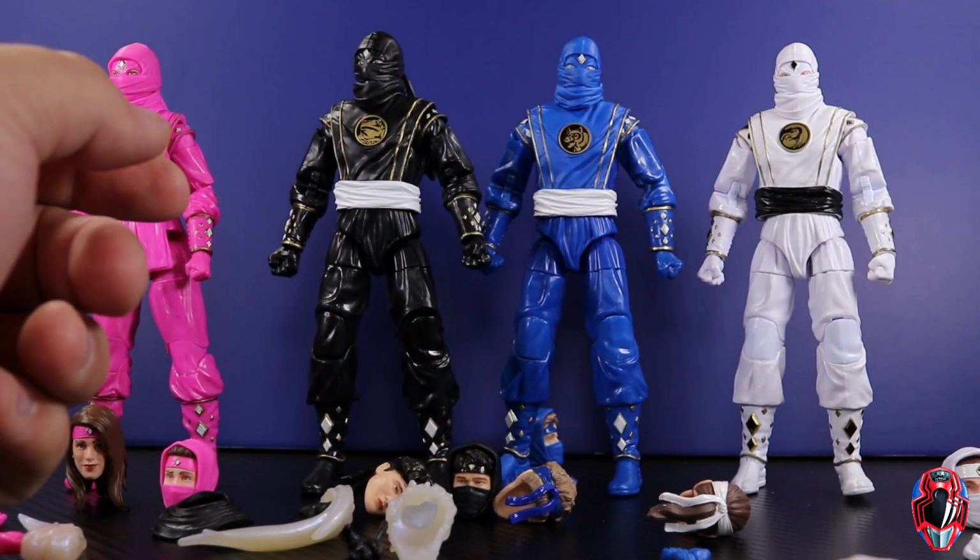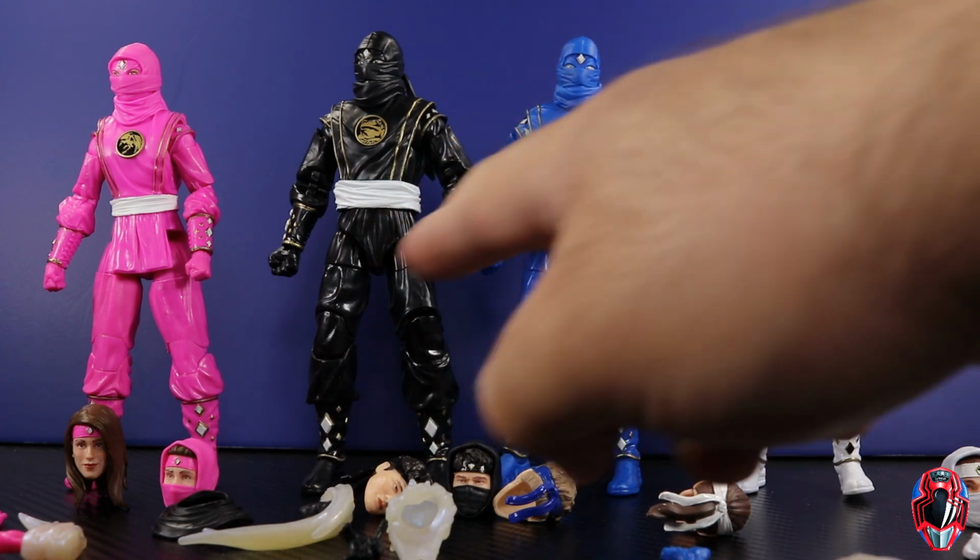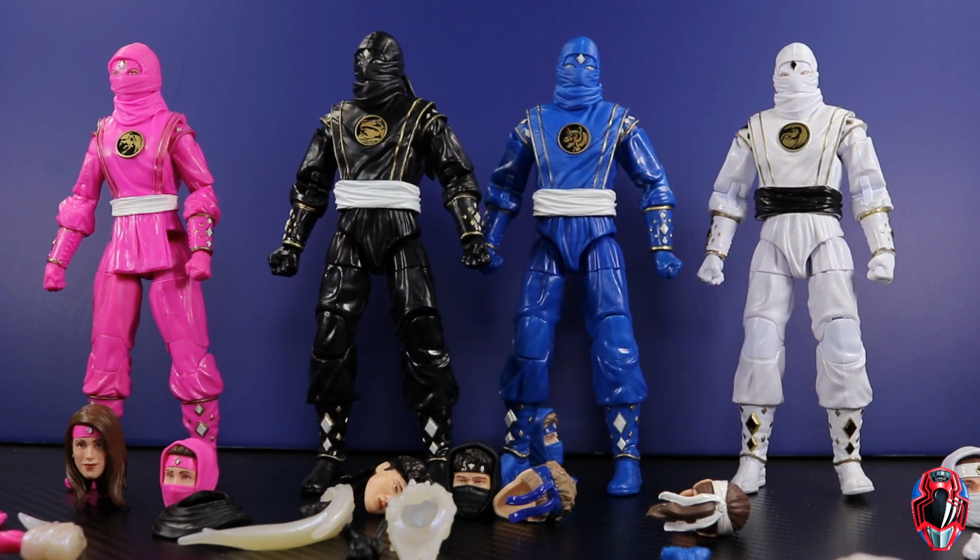But we'll take a look at some of the paint apps, and I'll discuss some of the problems with the ones that I had seen. We'll look at the head sculpts, and then we'll go over articulation for Kimberly, and then one of the articulations on one of these three guys. I want to try and make it as quick as possible.